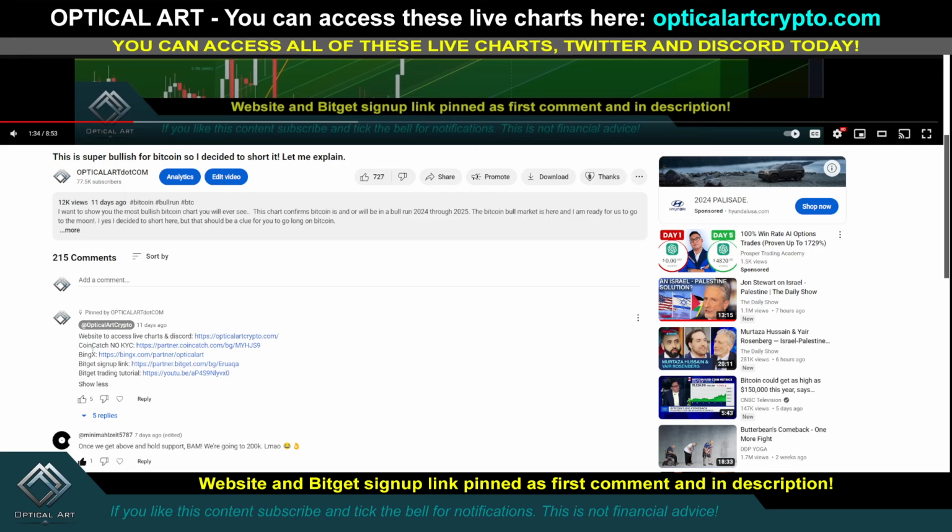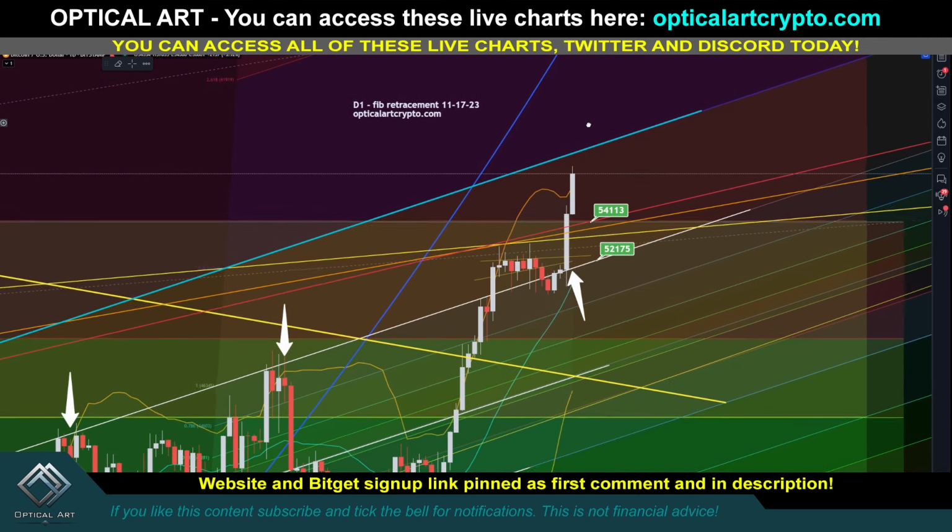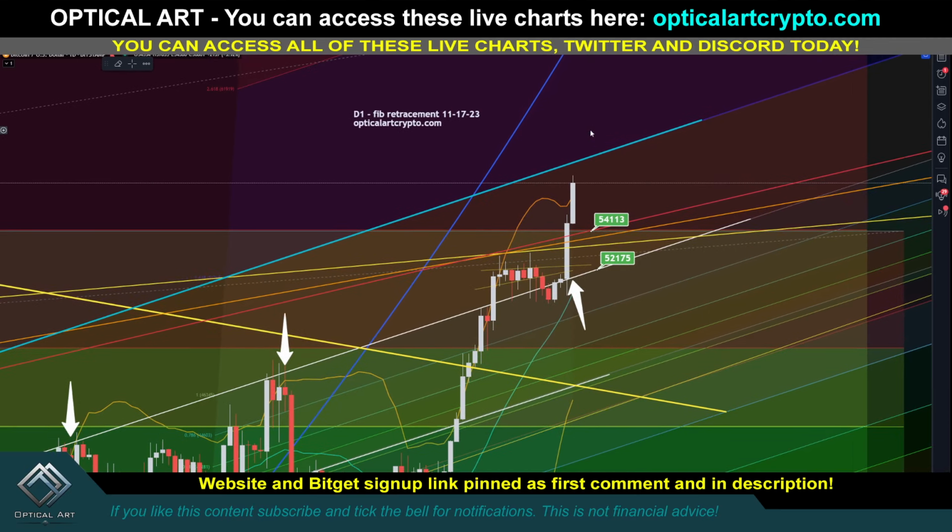What you could do, you could create an account, and you could use lower margin and lower leverage. So for instance, if we are going to go parabolic and start going higher, let's say we come back down and test 54K, that'd be a great point to enter a long.